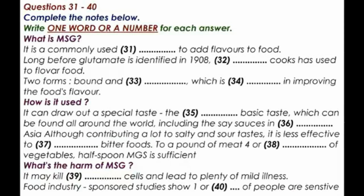Now listen to the conversation and answer questions 32 to 41. You've probably noticed that MSG appears regularly among the ingredients of your favourite foods. But what is it? How long has it been used? How is it used? MSG, or monosodium glutamate, is a chemical commonly used to add flavour to salty or sour tasting foods.